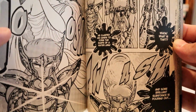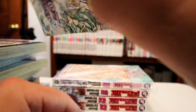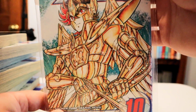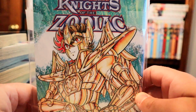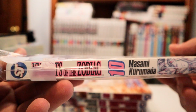But that volume is impossible to find. I actually got a huge steal on it. If you can find this volume number 10 in the wild at all, for anything below like $300, it's probably a pickup. I think Amazon has it listed at like $800 or $900 right now. So I was stoked to get this for $100. It only has spine damage, you can see it there.